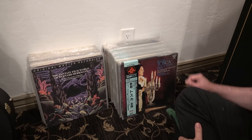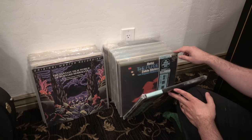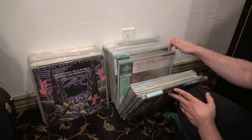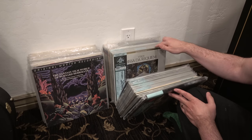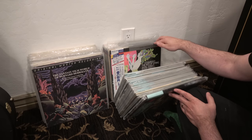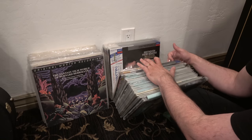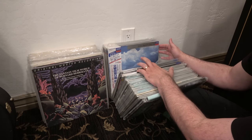All right, this is the last of what I'm going to be showing you. These couple of piles here. Some Super Analog discs. Good sizable chunk of these. Some London Final LP series titles. Gonna have to get some of these re-sleeved.